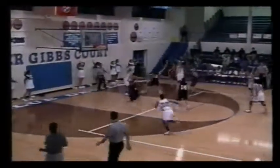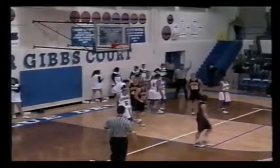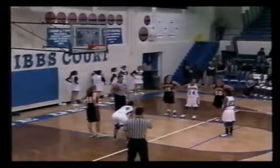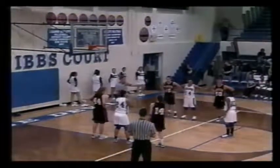Gathered in by Anderson. She'll get it back over to Jennings on the right elbow. She goes into the corner. Head fake by Dye, and the shot is off the mark, no good. And it's rebounded by Anderson, and she's going to be fouled on the putback. Probably the smallest person on the court. Victoria Dye, the sophomore, Malika Anderson, the junior guard. Her shot's up, and it's good. 20-18 here in the early going.